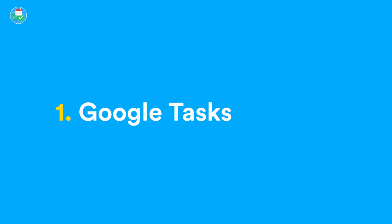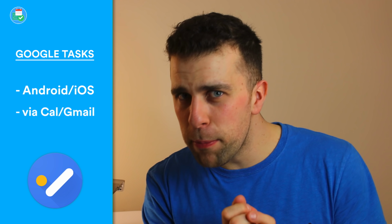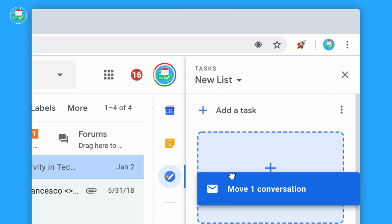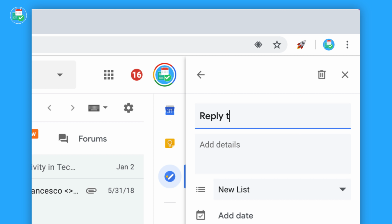So guys, the first one on the list is Google Tasks. Now this is available on iOS, Android, and it's also available as an addition to Gmail or Google Calendar. So you can actually access it on that side panel. Now Google Tasks is Google's task manager. It allows you to add simple tasks, and I'd say its killer feature is its very simple ability to drag Gmail emails into your task manager, which is something that a lot of people will love and enjoy.